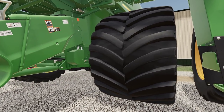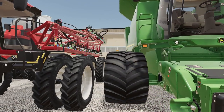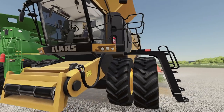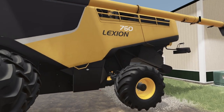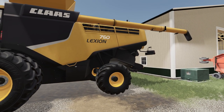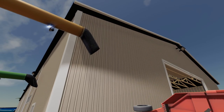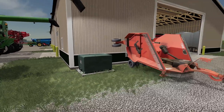Then this S680, man, look at them tires. Wow, them things are fat. Reminds me of an old harvester we had. Whew, good looking. We have this Claas 760 right here, Lexion. Man, look at that auger on that thing. Wow, that thing is long. Yeah, I almost hit it when I was backing up on this building. I had to go make sure. That has a bright light. Don't look directly in that thing.